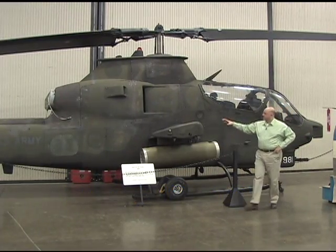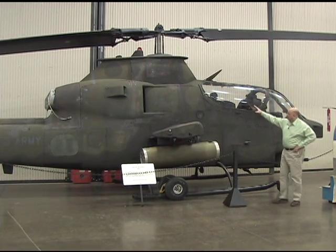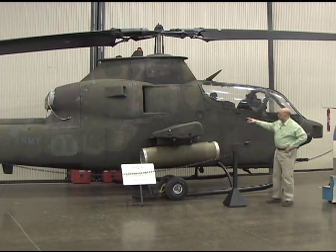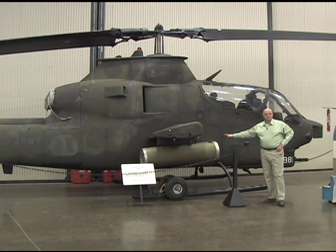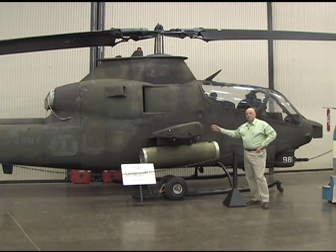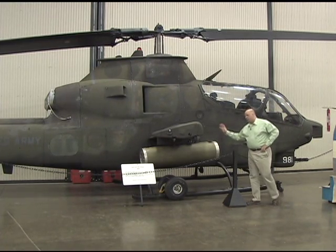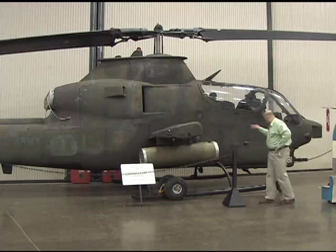You'll notice the tail is similar. The engine housing has changed a little bit with the doghouse in the middle. Short stub wings to mount weapons. Almost anything could have been carried by the Cobra. They carried miniguns, they carried rocket pods, they carried heavy cannon, an amazing mix of weaponry.